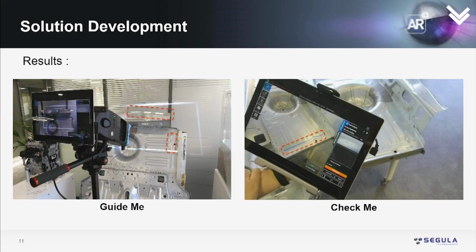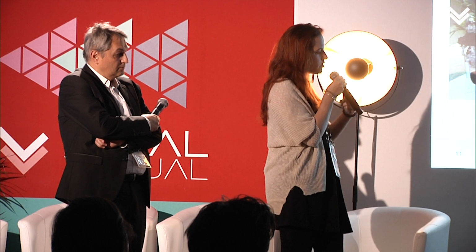So after having every 3D element and trying to fix every visualization validation, we can have the result of the application. So here we can find GuideMe. We will project all glue beds, yes, all glue beds on the chassis here. Sorry, it's a bad picture. And here too. And on the other parts, you can see CheckMe. In CheckMe, in fact, you will check if a glue bead is okay or not okay, or maybe missing. And after, we will have a report with every piece of information to give, for example, to our chief.